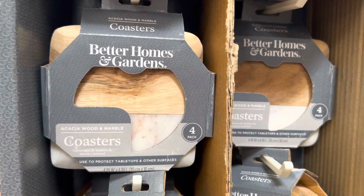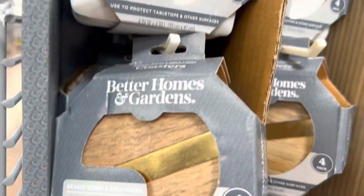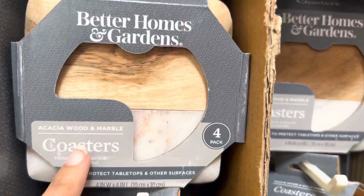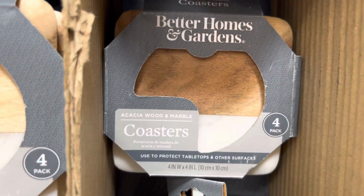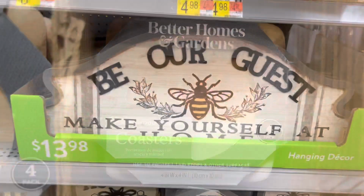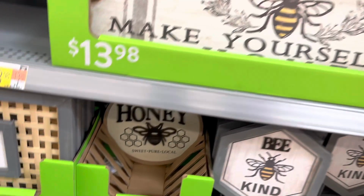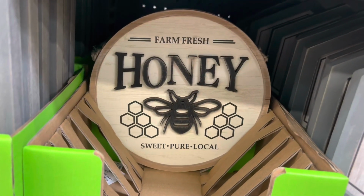Look at these coasters. They are nice. But these are my favorite. This one and this one. I just wanted to show you some of the new decoration here. All this bee stuff is so cute.